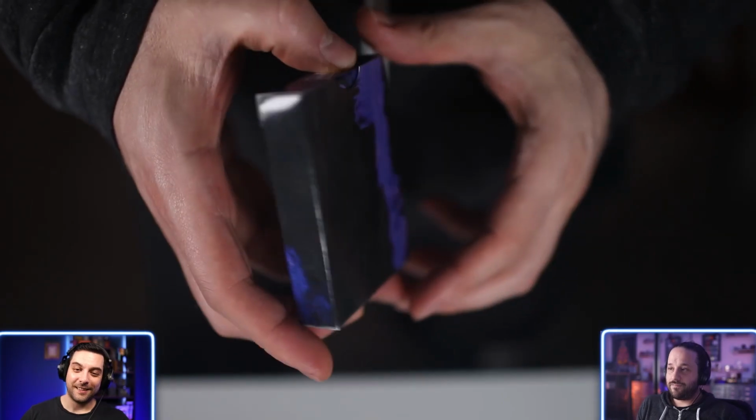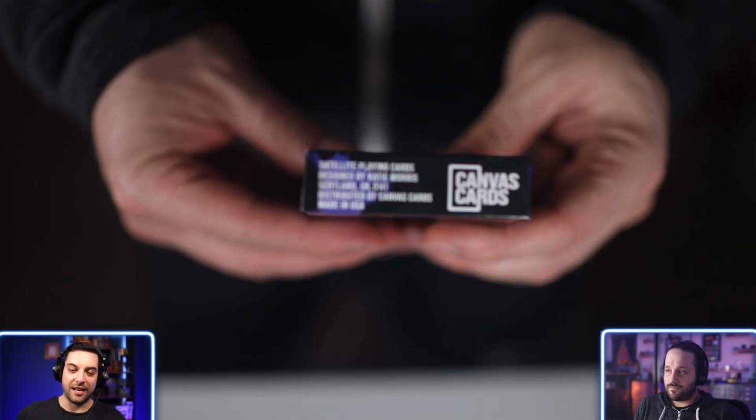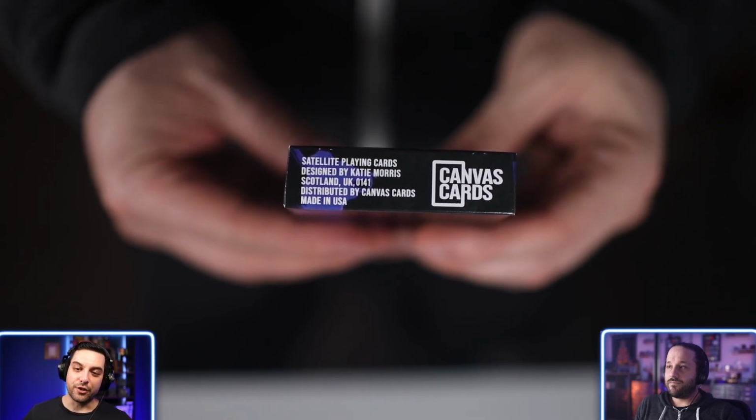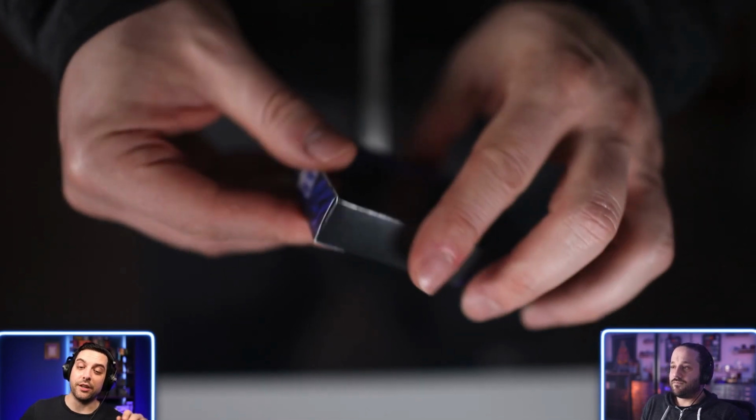Yeah. Very cool tuck, very minimalist. I love the dark and the purple on it. This is the first deck produced under Katie's brand, Canvas Cards, and I'm really pumped to see what else they come out with.